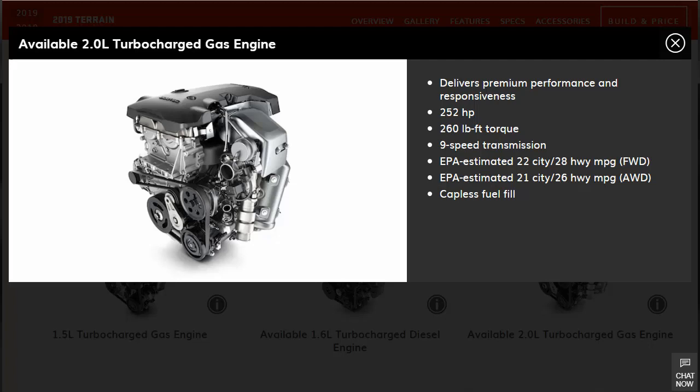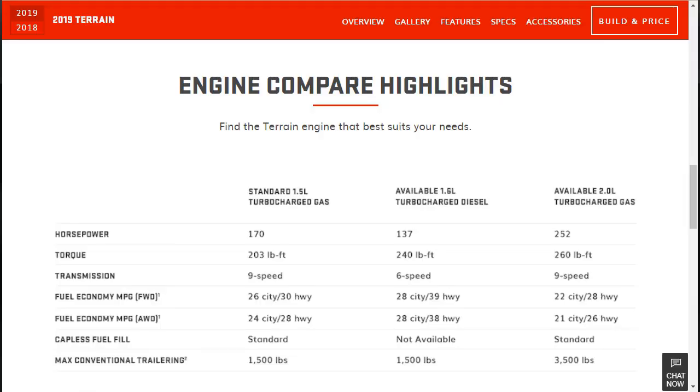No surprise there. And this will be the one that also has that stout towing capacity as well as that diesel as well. I stand corrected. Here we go. So the only engine that can tow 3,500 pounds is the 2-liter engine. Not even the diesel is rated to do that. So good thing we ran across that.